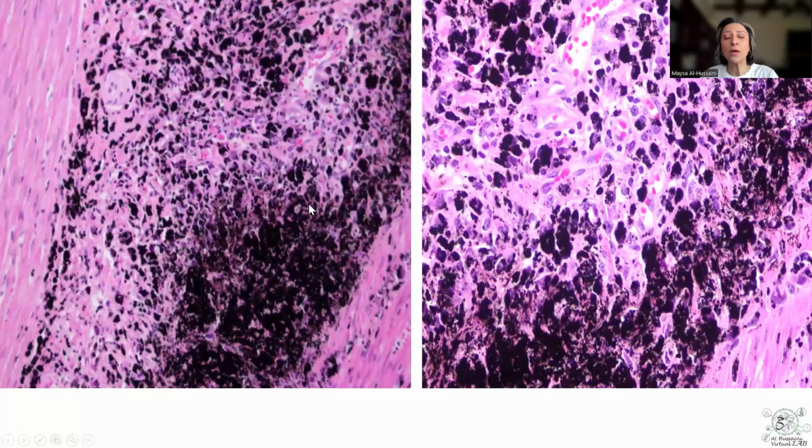Now, on high power magnification, you can see really intense black color residing within what appears to be macrophages within the muscle and the subserosa. And this is really related to the use of tattoo to mark the area of a biopsy, for example, in a case of a polyp or in a case of a cancer, rectal cancer, for which the patient would be receiving neoadjuvant chemotherapy and radiotherapy.